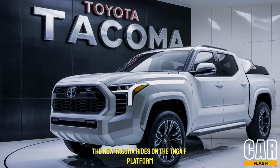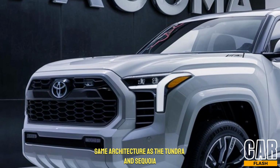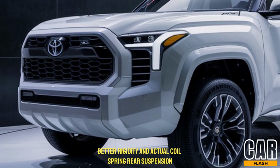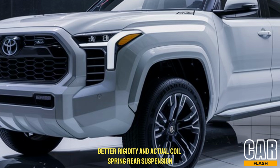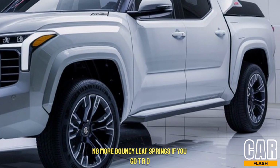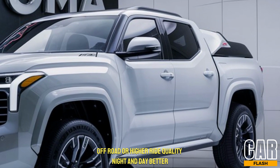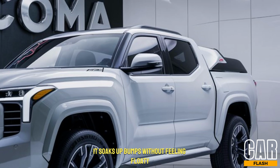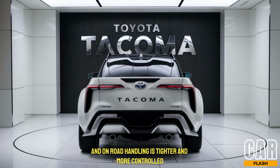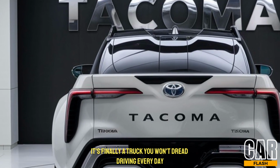The new Tacoma rides on the TNGA-F platform, same architecture as the Tundra and Sequoia. That means a boxed steel frame, better rigidity, and actual coil spring rear suspension on higher trims. You heard that right, no more bouncy leaf springs if you go TRD Off-Road or higher. Ride quality, night and day better. It soaks up bumps without feeling floaty, and on-road handling is tighter and more controlled. It's finally a truck you won't dread driving every day.